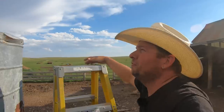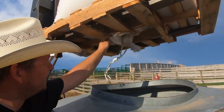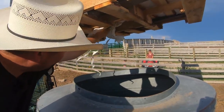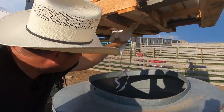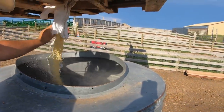This is one of the more nerve-wracking things I've done in a long time. Basically, all I have to do is get it untied, and it should flow right in. This one, we don't have to use our gate, our little valve deal, because we're just letting it all go in.